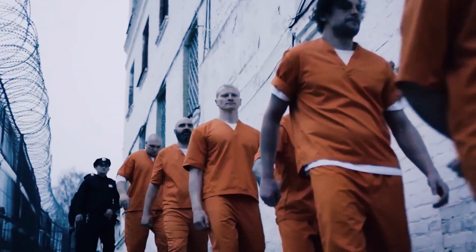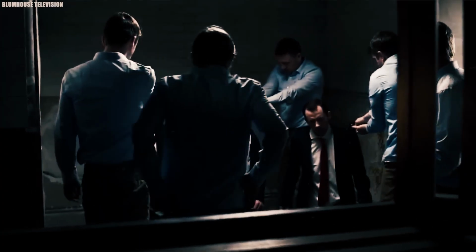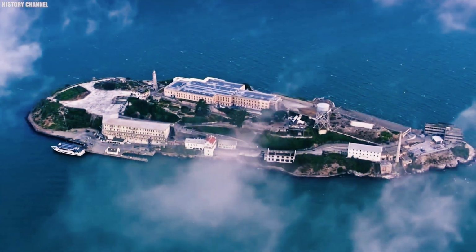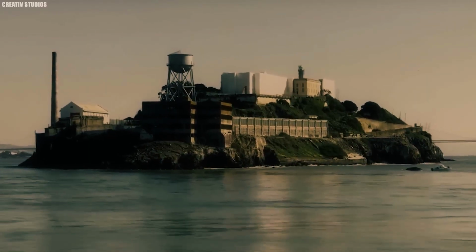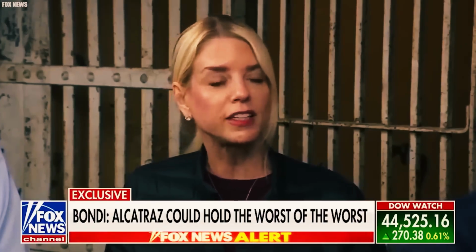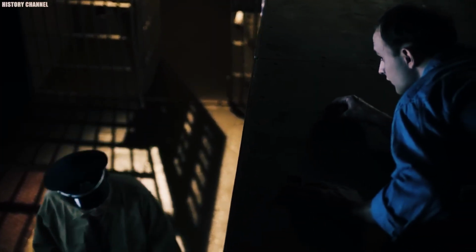Over time, inmates from across the country were shipped there, most of them troublemakers in other federal prisons who required strict supervision. Alcatraz could hold the worst of the worst. It could hold middle-class violent prisoners. The location worked in Alcatraz's favor. Cold waters, sharp currents, and great distance from the mainland made escape nearly impossible. This is a terrific facility, but no one has been known to escape from Alcatraz and survive.